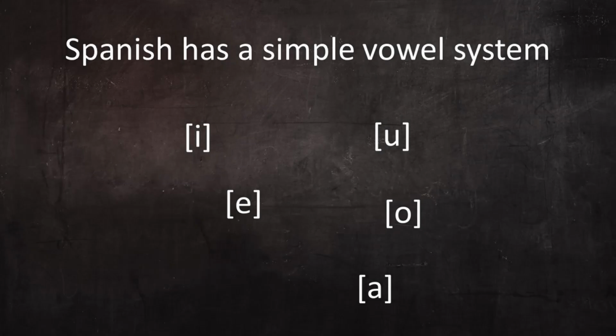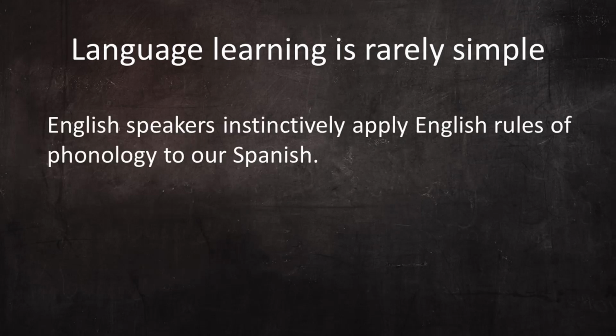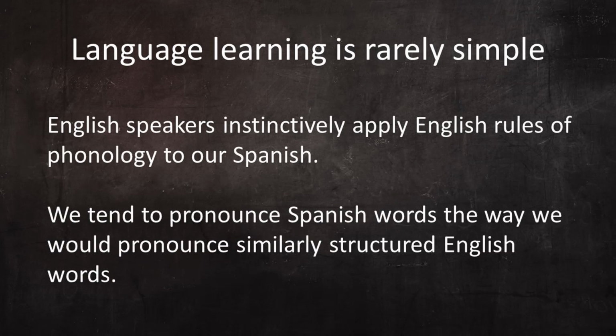It's often said that Spanish has a very simple vowel system. If that's true, then it should be easy to learn, shouldn't it? Well, language learning rarely works out that way. You see, we English speakers instinctively apply English rules of phonology to our Spanish, which means that we tend to pronounce Spanish words the way we'd pronounce similarly structured English words.